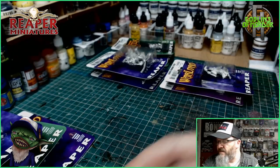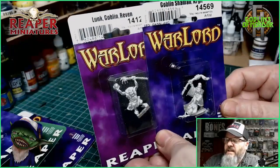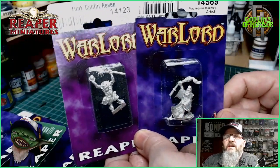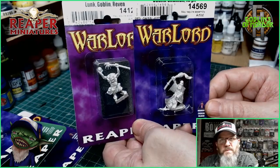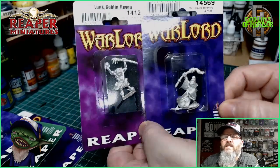Next, we have the bishops. And for the bishops, I'm using Lunk the Goblin, and I'm using a Goblin Shaman. And these will work perfectly as bishops on our chess table. Let me get this a bit closer.